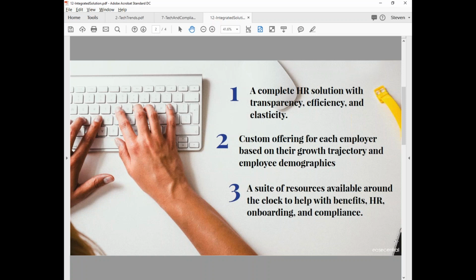The third thing is, you need to have a suite of resources that are going to be available around the clock. The notion of going in and talking to HR, having sit-down one-on-ones may exist to some degree, but that's becoming a fading way. If you can flip the slide there.